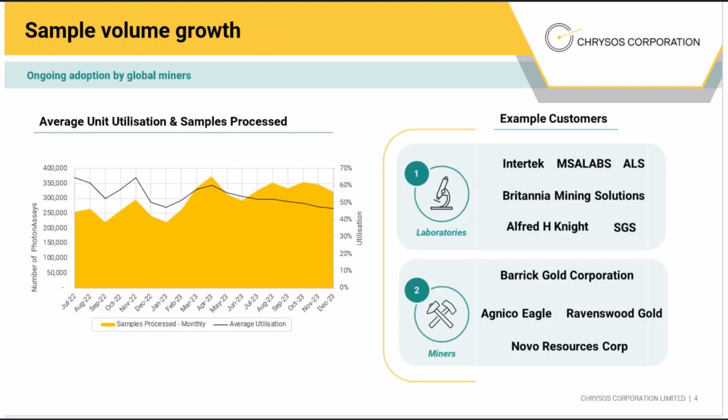The next few slides will be familiar to our shareholders. Starting on this page with samples processed over time, we continue to achieve record quarters from a volume perspective, and utilisation is tracking according to our expectations.